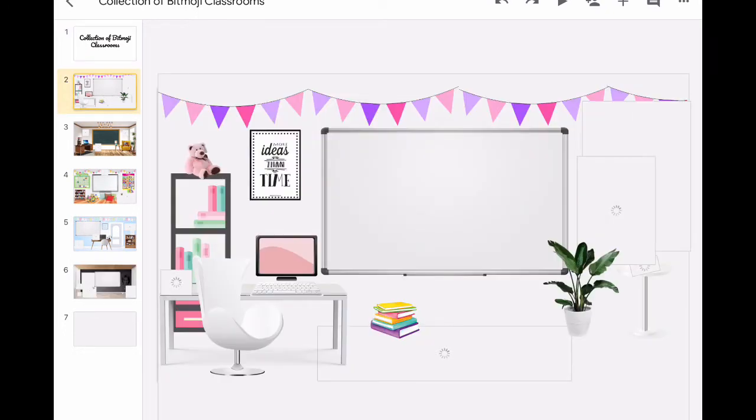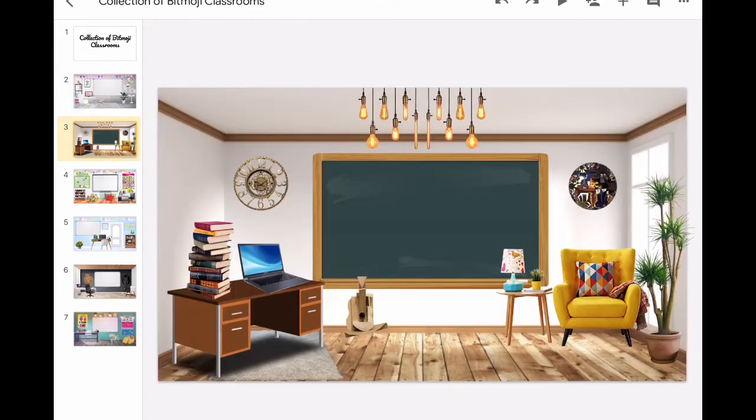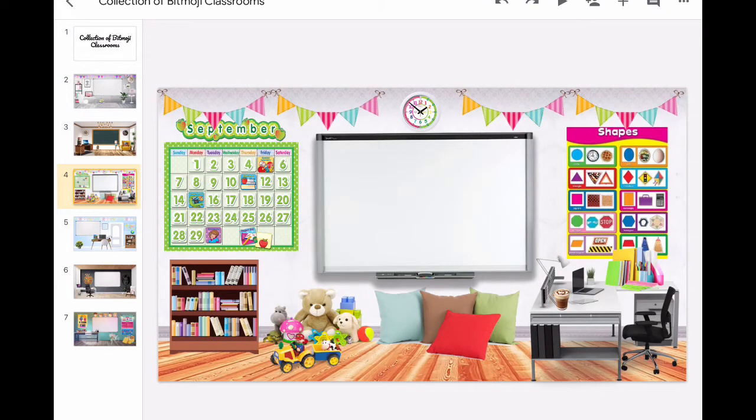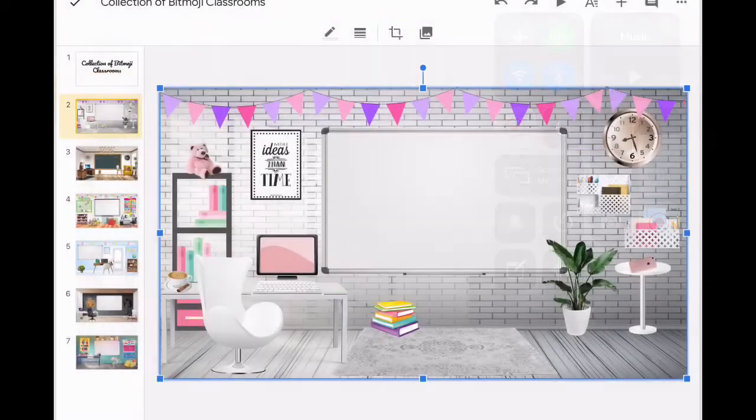This template came with about 6 different classroom settings. So we're just going to look through and see which one I prefer. So these are some of the options. I think I'm going to go with the first one. I like the hint of purple in it. With that said, I'm going to customize my classroom even more.